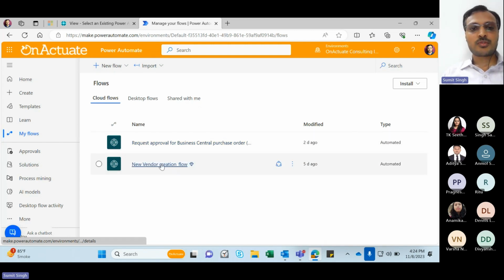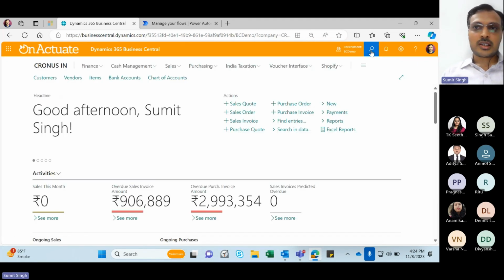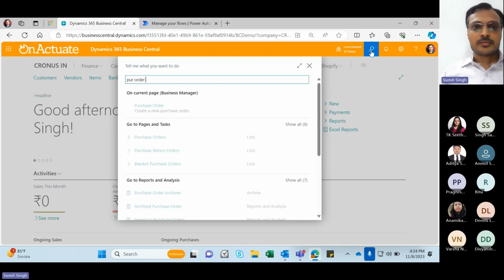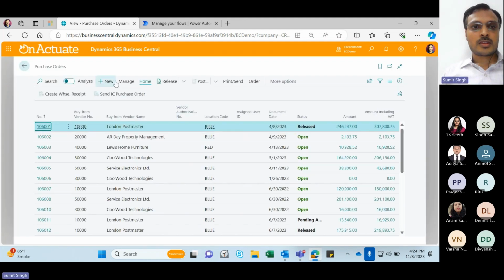And the second scenario we will cover is new vendor creation. So let me go to the Business Central application again. I'm clicking on the search box and typing purchase order. I'm creating a new purchase order after clicking on the New button.